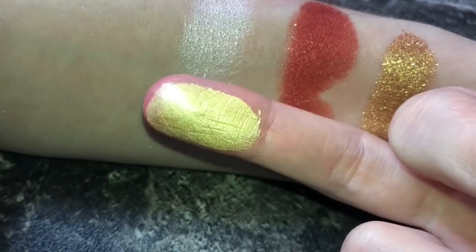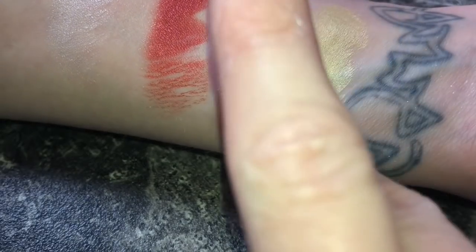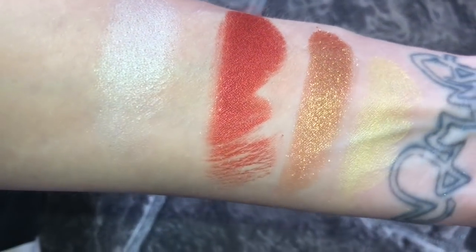I am so optimistic going into this just because the other two palettes have been so good. I've tried the Scorpio palette twice now. I'm so impressed by the quality. You never know, this one might not be good, but I'm thinking it will be.